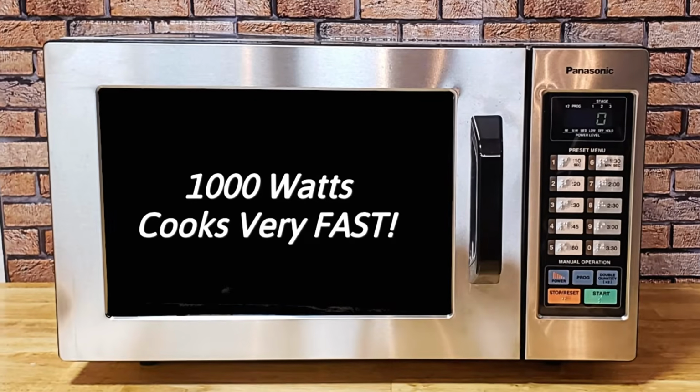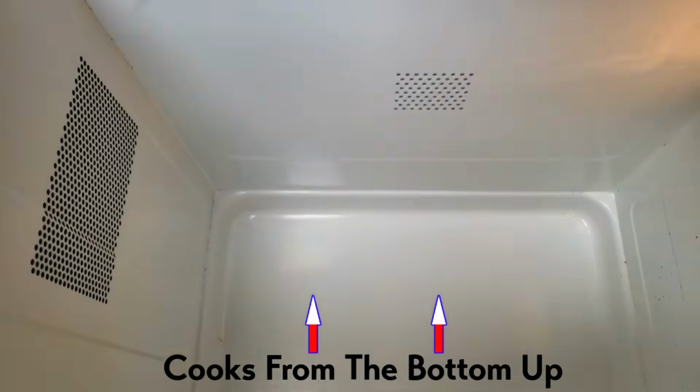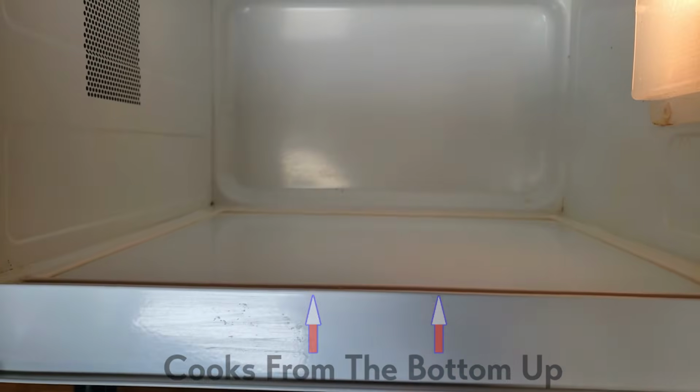And if you look inside, you'll notice there's no turntable. Turntables and glass trays are common points of failure. Panasonic solved that by designing this microwave to cook from the bottom up.